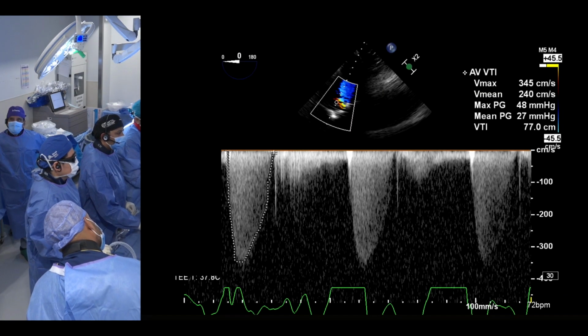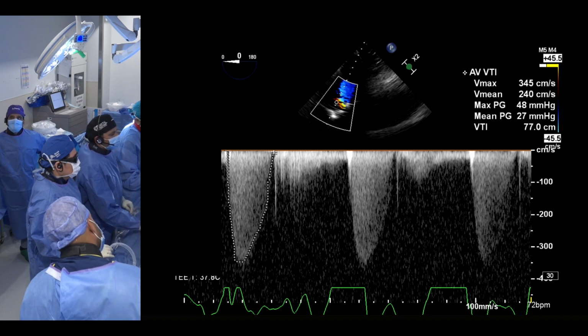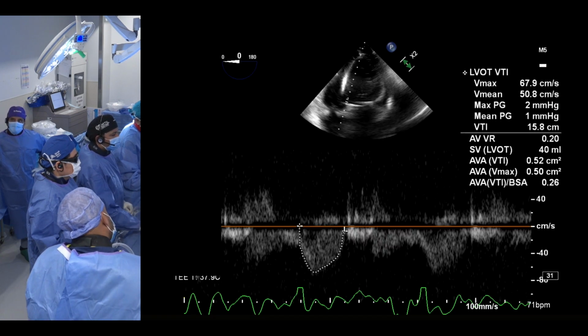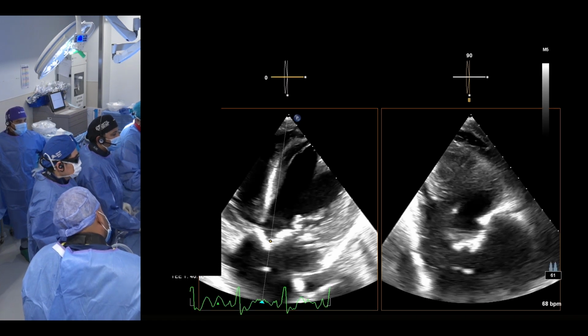This is the gradient that we get today, 3.5 meters per second. Peak gradient of 48, mean gradient of 27. Putting it all together, today we actually get severe aortic stenosis in this patient with mild to moderate aortic regurgitation.